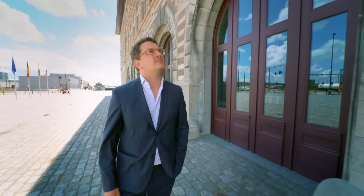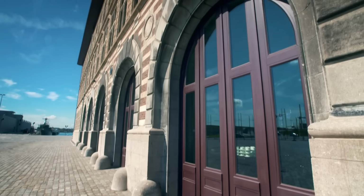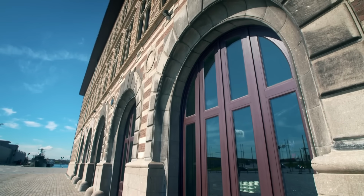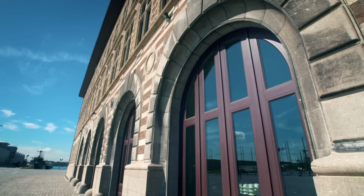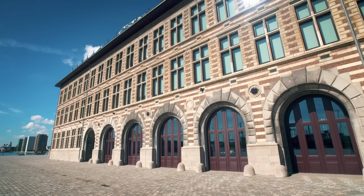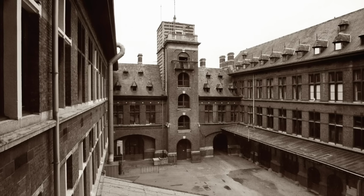Conservation specialist Philippe Lemonnier was charged with protecting this piece of Antwerp's past, making sure the radical design didn't destroy the building or rob it of its original identity. We can see in the typology of a fire station there are a lot of elements. One you can see on the right side is that there are a lot of gates for fire trucks, and then you have the backside in the middle of the facade, the dry tower. Those elements are very important for a fire station.